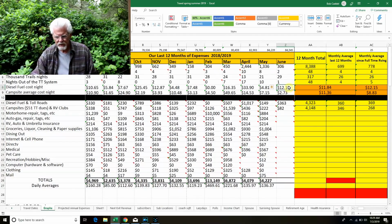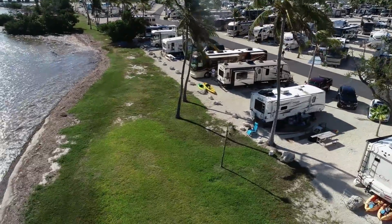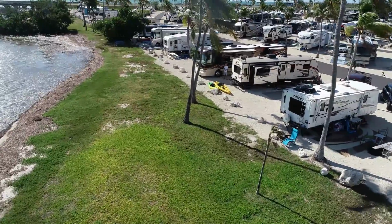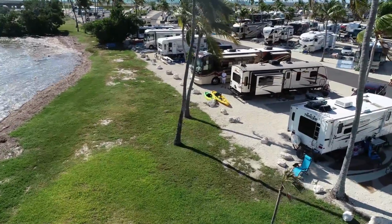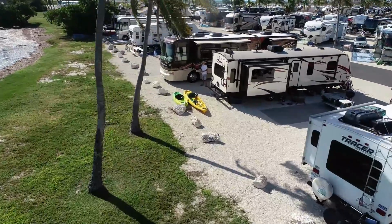So that gives us, this month we spent $12 a day on fuel, averaged $273 on camping. For the last 12 months, we've averaged $11.84 a day on diesel and $11.36 on camping. And the reason those are higher, or at least the camping, is Key West. We spent like $1,500 for 7 or 8 days down there. It was $160 a night, and then there's a couple of nights that were $102.